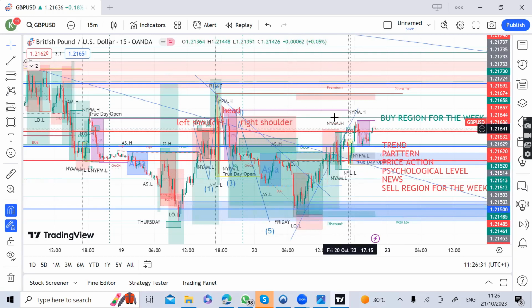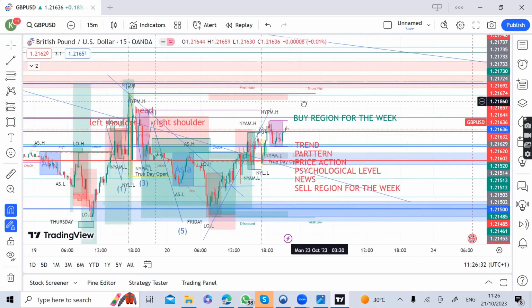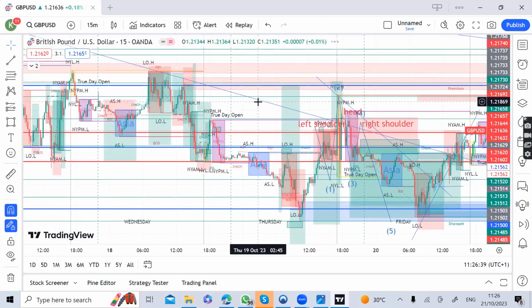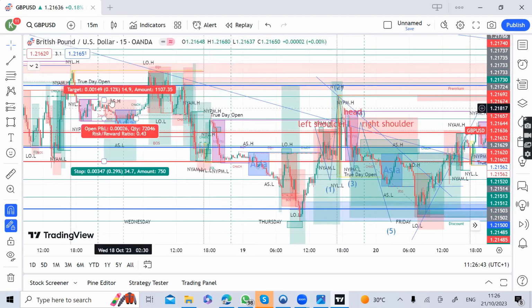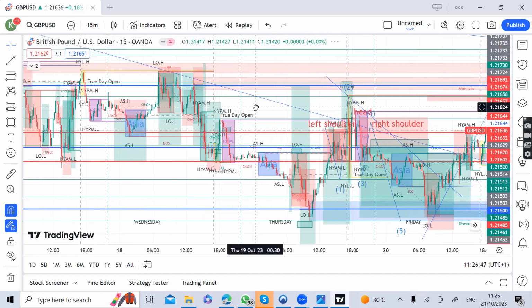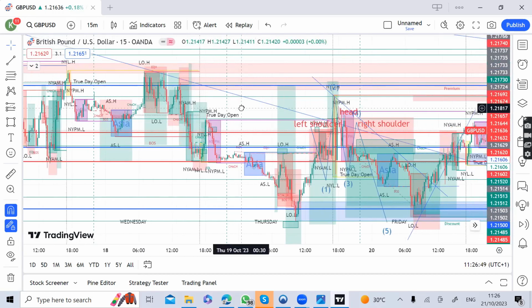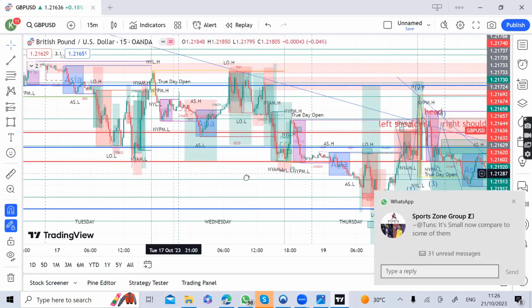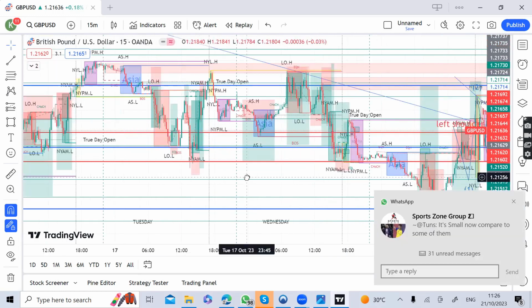So that was what helped us in making that decision. I think basically that will be all for us in today's review. I don't know, but we're going to be looking out for our other tutor that was talking to us about some rules with the London session. Some of the rules were not obeyed during the week. So I'm not going to be looking at those rules in making some of my decisions because I don't want to make wrong entries.